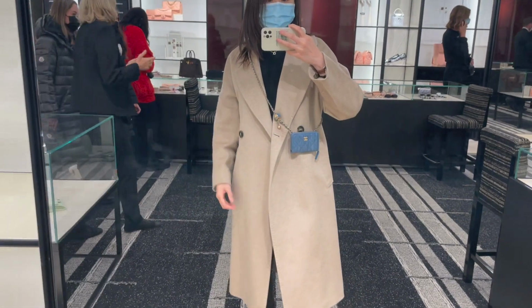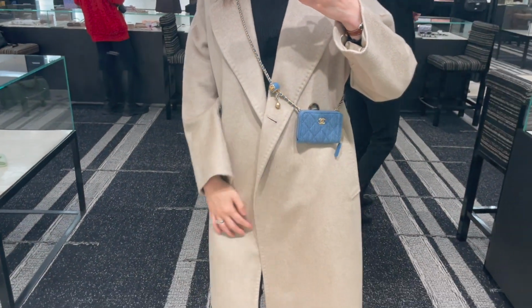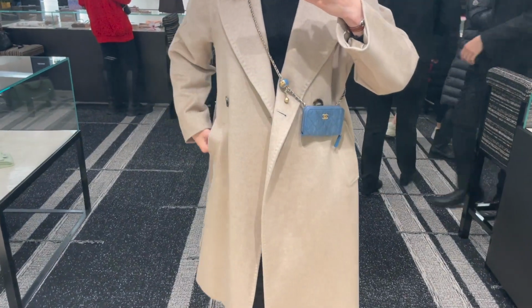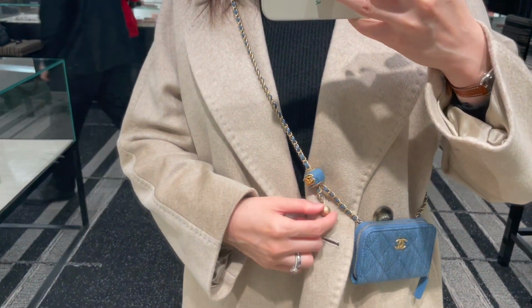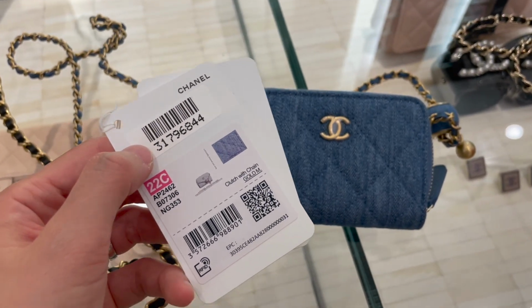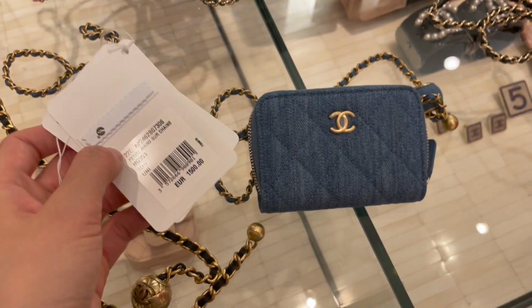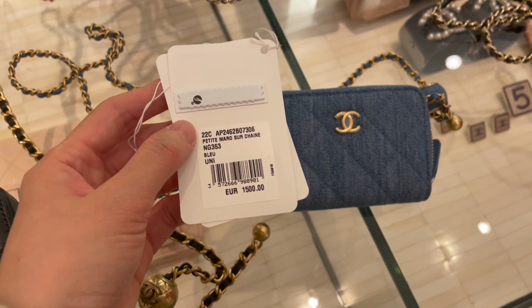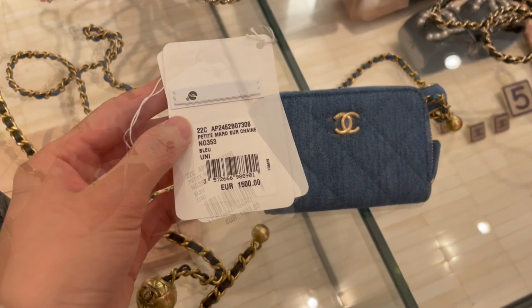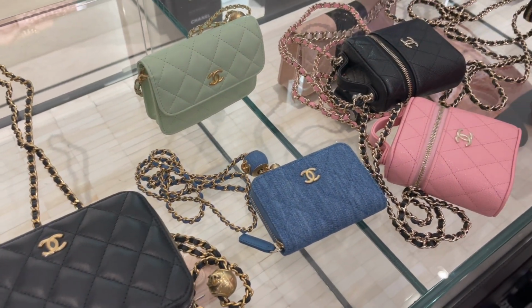It also has a pocket in the back, and the only difference is it has a chain with the Pro Crush on it. I understand this type of bag is just an accessory more than a handbag. It's from the 22 Cruise collection, and let's check out the price together. Can you believe this mini bag is retailed at 1,500 euro? And keep in mind that Europe has the lowest price across the globe. I believe this is a little bit ridiculous.